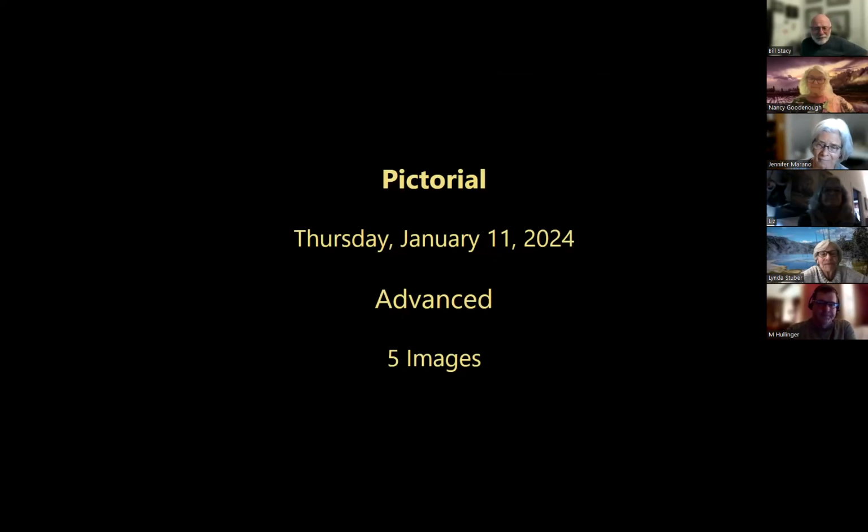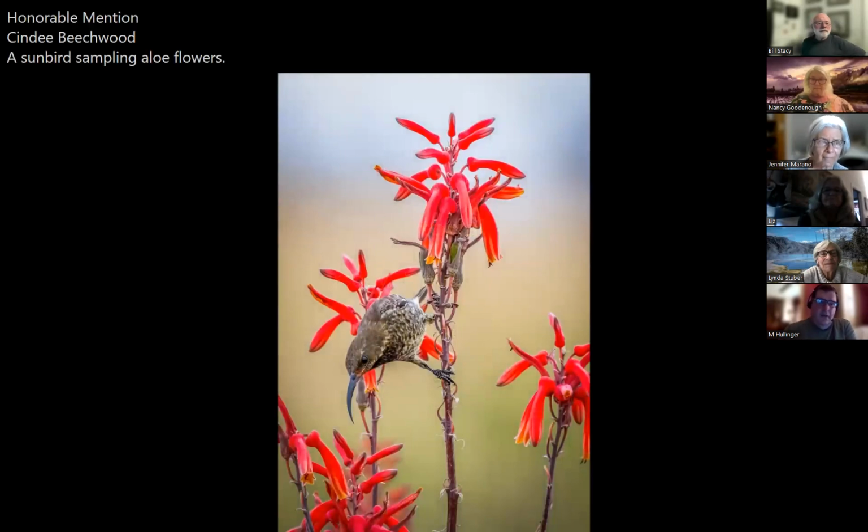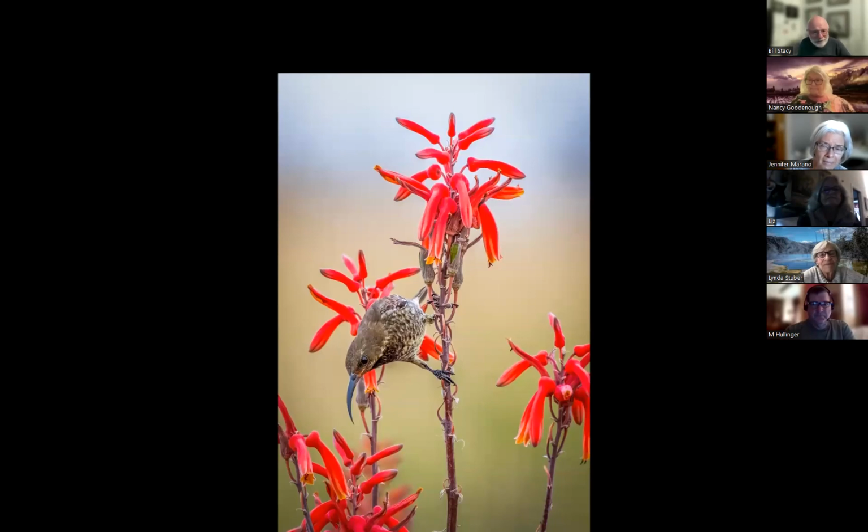Advanced pictorial, 5 images, 5 entries. Honorable mention, Cindy Beechwood. Not here. Beautiful. What a cool bird. Pretty. I love that beak. Very nice. Sunbird. Congratulations, Cindy.